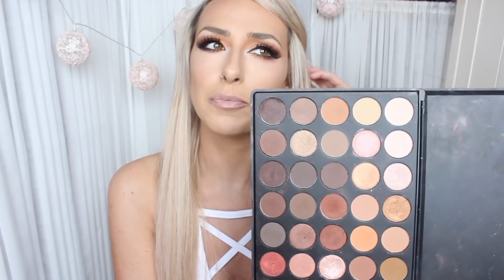Now these next three palettes are my favorite from Morphe and my must-haves for you guys. These are my most recommended palettes. The first one I want to discuss is the 35O palette. This is what it looks like, and it is the orange palette, but I just think it is a perfect warm tone palette. Look at the shades in that.